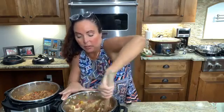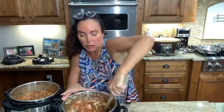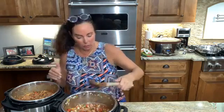All right, we're definitely not gonna add more. This one is probably gonna come out a little bit more liquidy. We'll see what happens. Maybe add about half of another can of tomato paste. But what's really great about it is that this is gonna be super hot when you do a 10-minute quick release on the pot, and you'll be able to add it without any problem whatsoever.